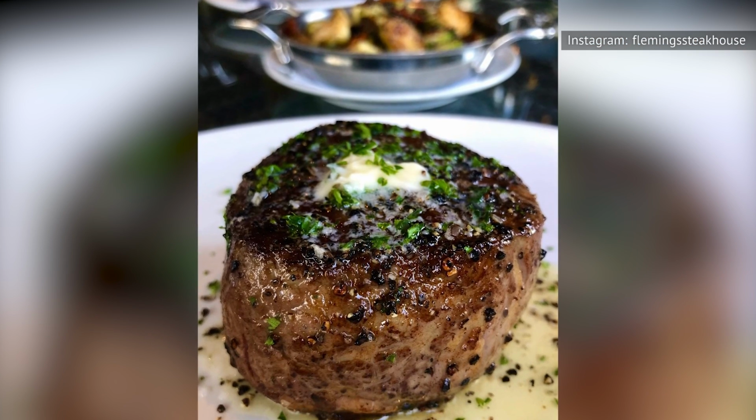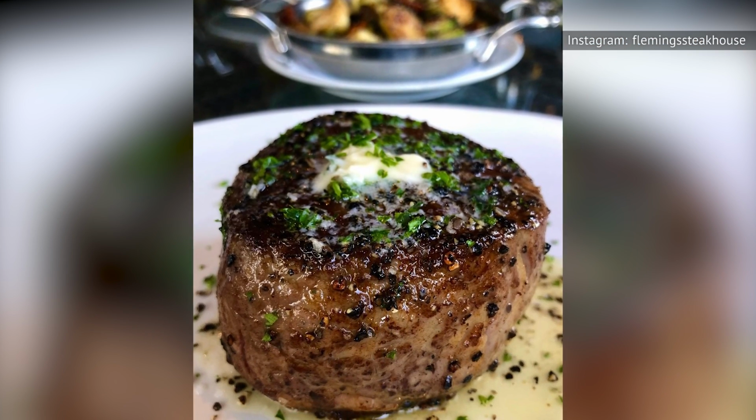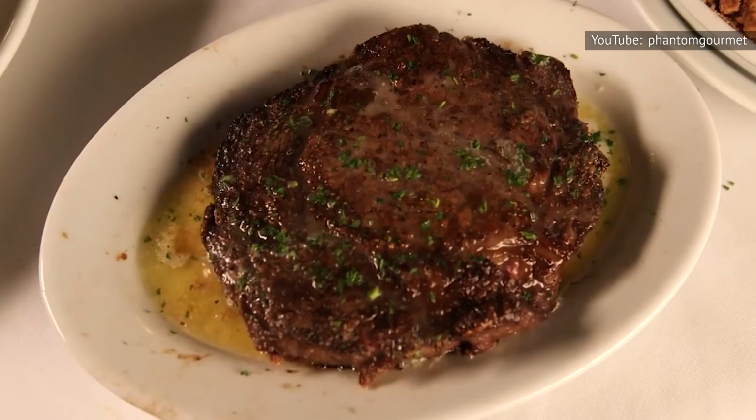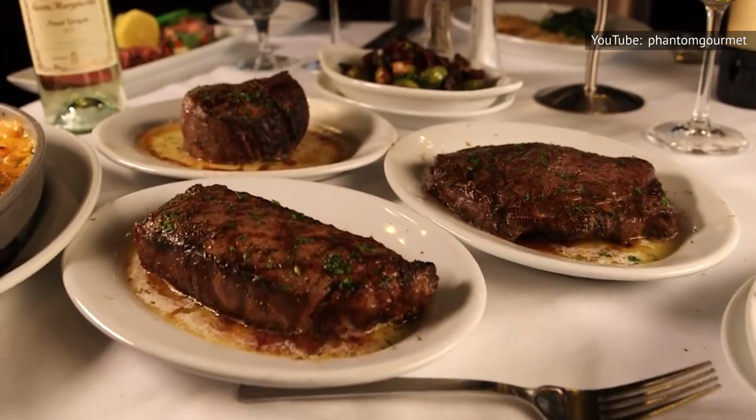The flavor-packed compound butter that the kitchen whipped up to baste your beef with is a big reason why that restaurant steak of yours tastes so unbelievably delicious.